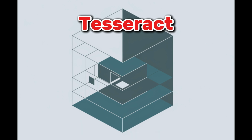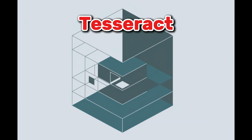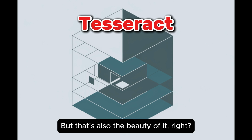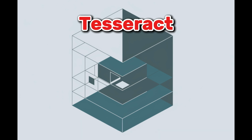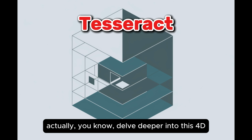Well, it's true. Trying to wrap our heads around the implications of 4D can feel like trying to hold water in your hands. It definitely feels that way sometimes, like it's just slipping through my fingers. Exactly. But that's also the beauty of it, right? Even our limited understanding can open up a whole new universe of possibilities. I like the way you think. So where do we go from here? How do we push past those limitations and actually delve deeper into this 4D world?